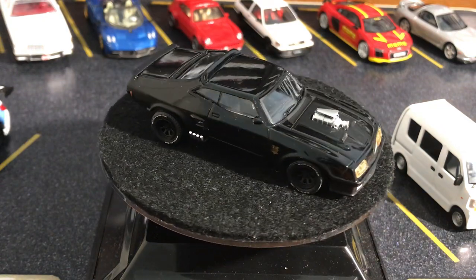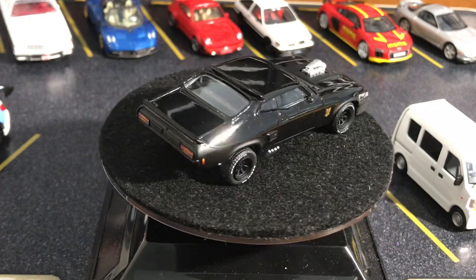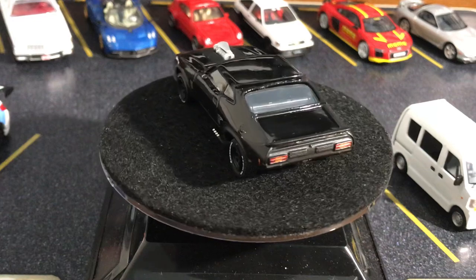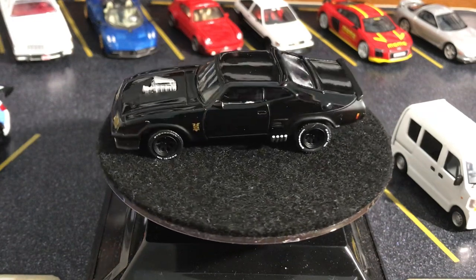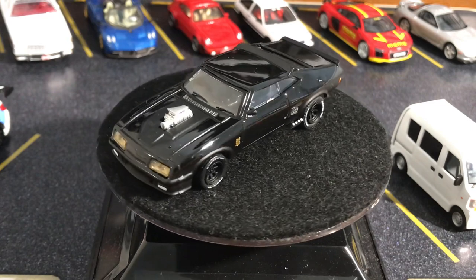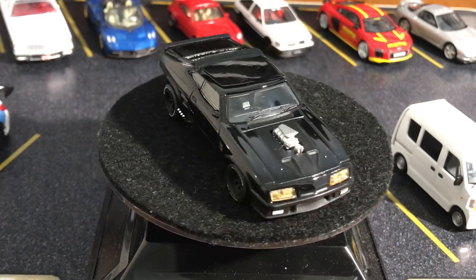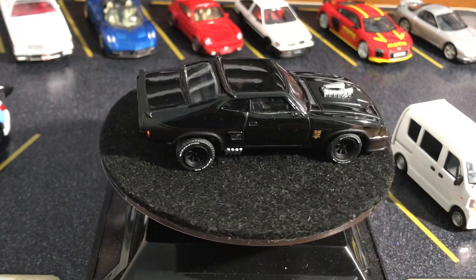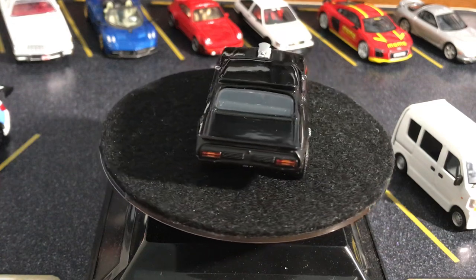Now they have models from across countries and different years. You get classic American cars, classic Japanese cars, and stuff all the way to 2019, 2020, and you also get movie models. This one is obviously the Mad Max Interceptor from the Mad Max series, though they don't technically call it that. But they have a Hollywood series, you can get a lot of models, and I've had a pretty good experience with the quality control.